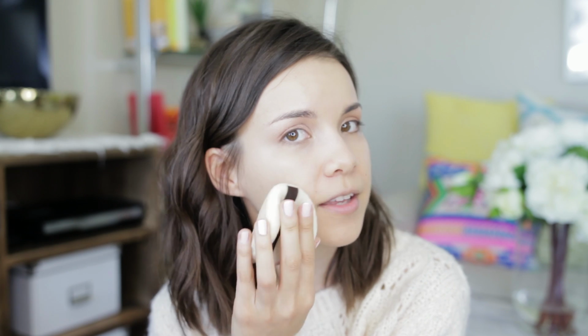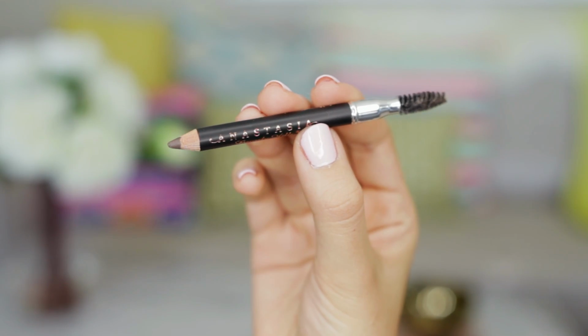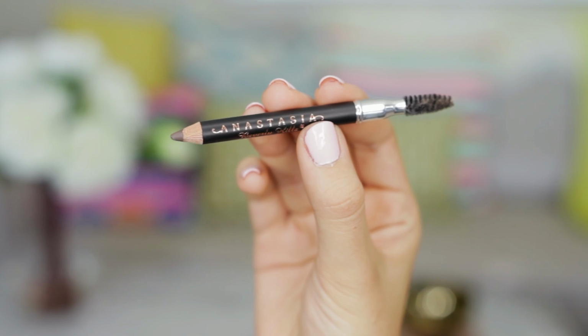And I just really like how natural the puff makes everything look when you just press, and you can even do the press and roll. It's really nice. This is the original brow pencil, and I am going to sharpen it because I use it all the time. This is nice because it has a comb on one side, and you can comb through your brows.